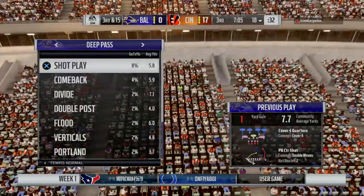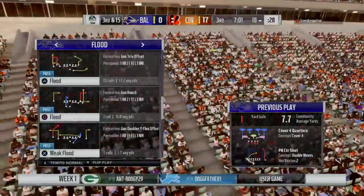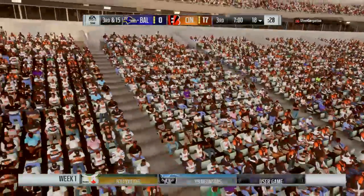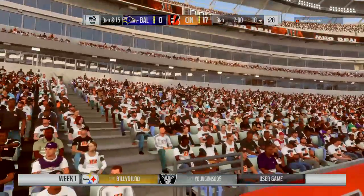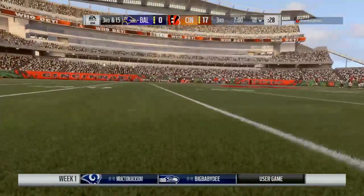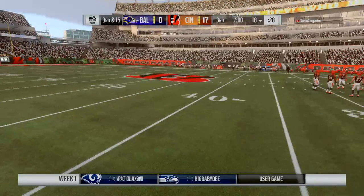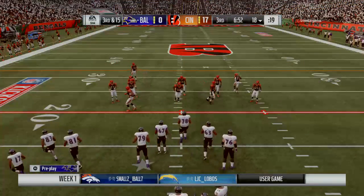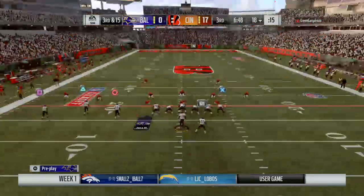How about a tip of the cap to the defense? They're working against a very mobile quarterback, but all day long they've kept him under wraps. And on that play, they held him to a short gain. This offense in desperate need of a conversion as they come up on third down.